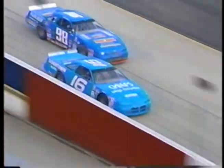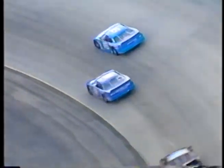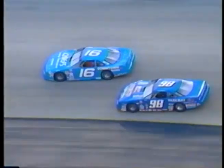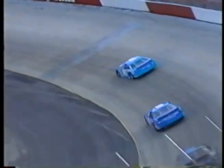Now, here's a pretty good battle. That's our point leader, Hal Goodson, in the car number 16 on the outside, and a 6-time national champion, Jody Ridley, in the car number 98. They're trying to make the pass. Ridley's trying to get by Hal Goodson, but Hal is running the high groove, and there's a slow car. There's Engel in front of him. That's going to halt Jody Ridley's progress towards the front.